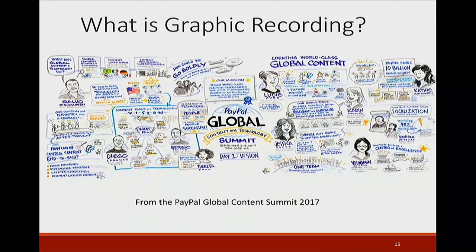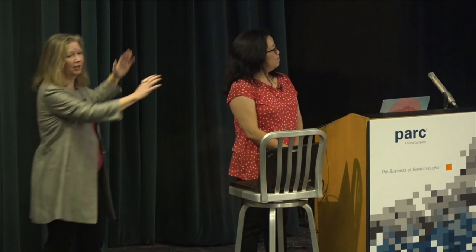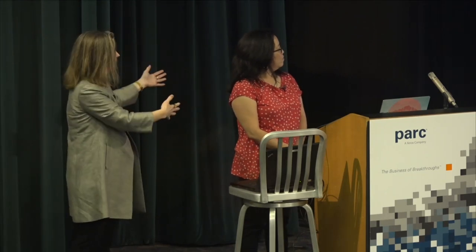So this, for example, is some graphic recording I did at a PayPal technology summit. This was one of the very first ones I did, so I'm going to take that little thing that I know how to do and do it really big on display, like Deb said, and it's super intimidating for me. This is IXDA, and the Education Summit didn't have budget for video, so this was a way to take our content and bring it back to the people attending the main conference.